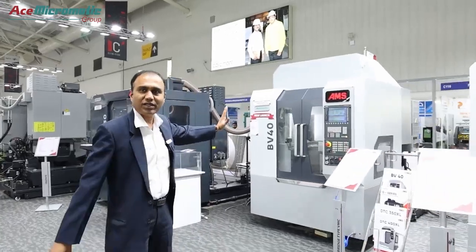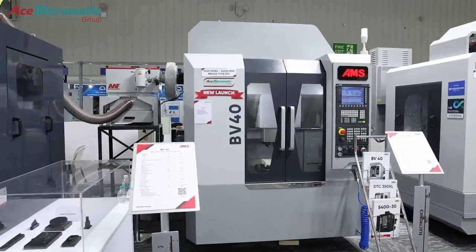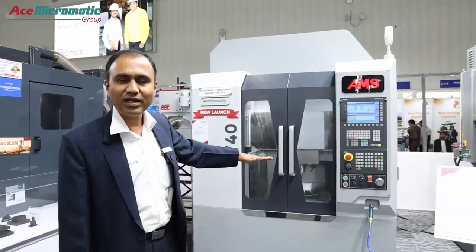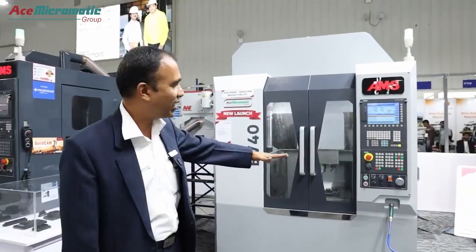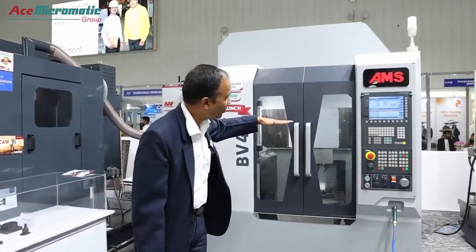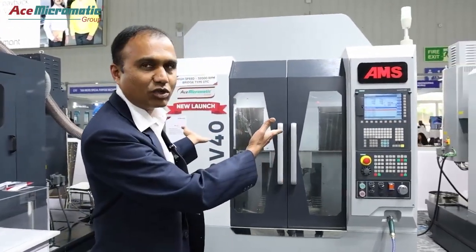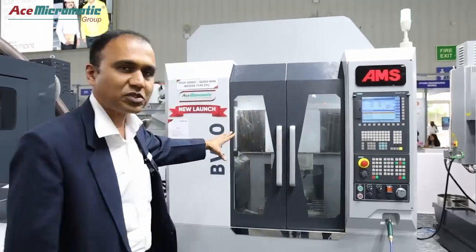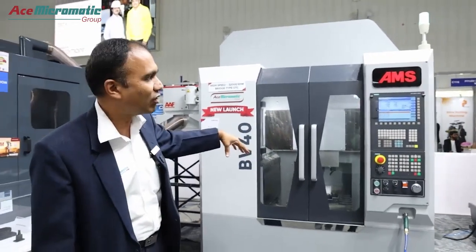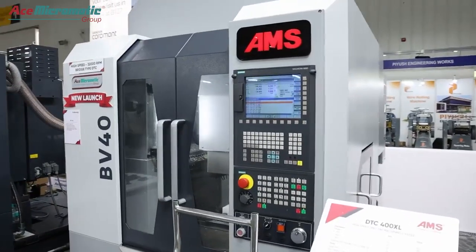There's a new launch here, sir, the BB40. It's meant for non-metal, for glass machining, ceramic, glass, and such kinds of material. The beauty of the design here is that it is elevated. The machining is happening at the bottom and all the sides on the top side. Also the spindle speed is 32,000 RPM. And proud to showcase the machining with cement, the latest technology.